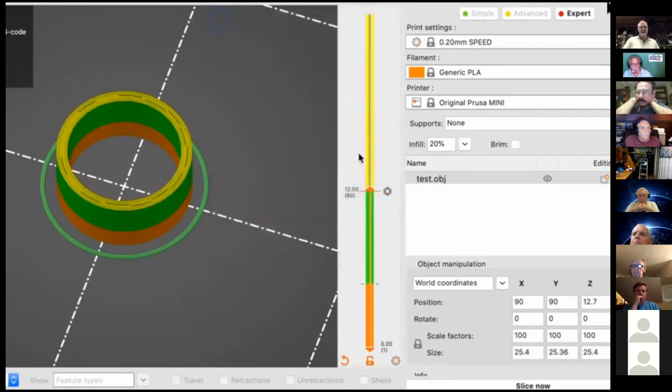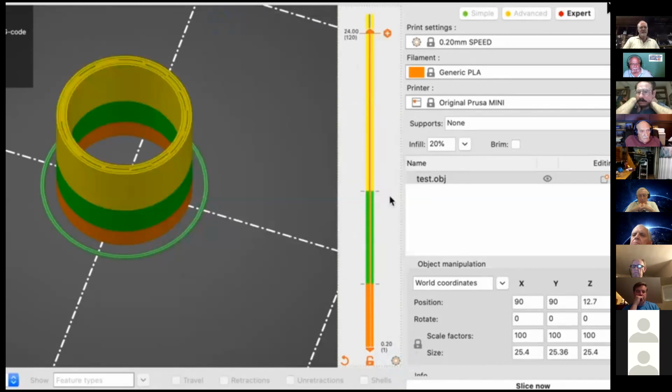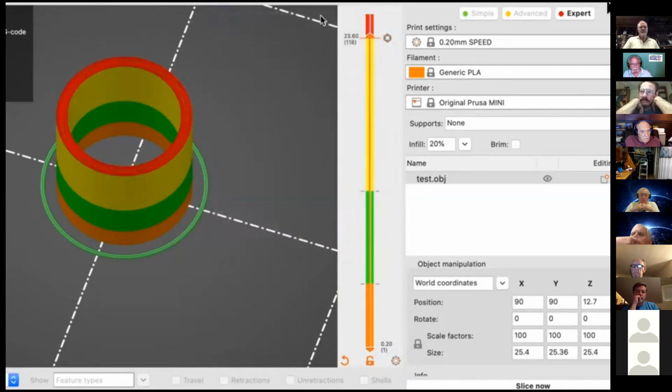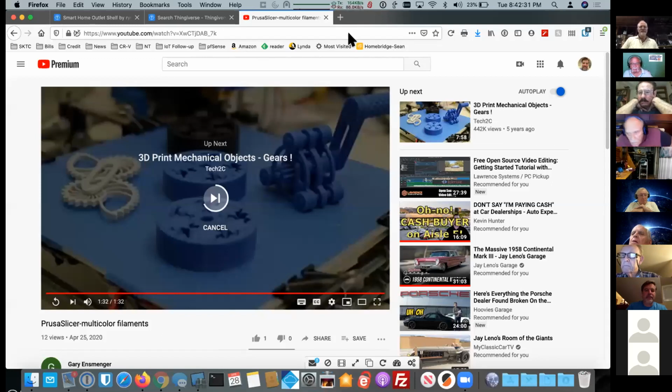And then I can hit this gear again and say, okay, at 12 millimeters, let's go to yellow. And then at 24 millimeters, let's go to red. Okay. So that's done. And whatever the last color is, that's what the rest of the part will be. Now, you have to slice it again. And then if you scroll down here, you can see the colors and how many minutes it will take for each one and how many millimeters of filament it will take. So that's pretty cool. Okay, we did it. Thank you. Yeah, it was cool. Very cool. Neat. Thanks for your help.